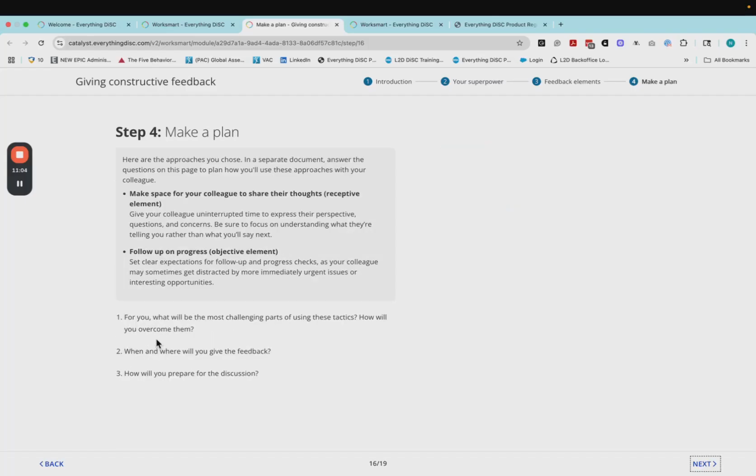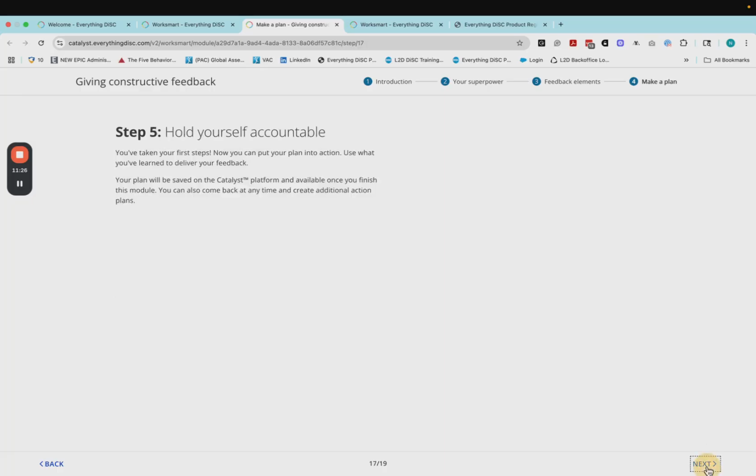So, okay, here are the two areas that I identified that I'd like to focus on. And it gives me some questions that we can have individuals think about on their own, or it could be a topic of discussion if there's time. So for me, what will be the most challenging parts of using these tactics? When and where will I give the feedback? And finally, how will I prepare for the discussion?